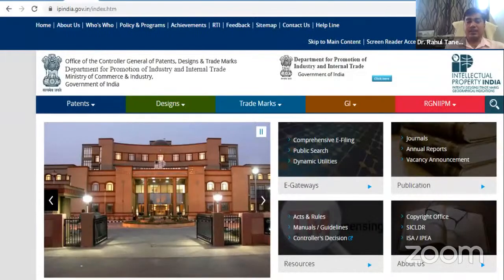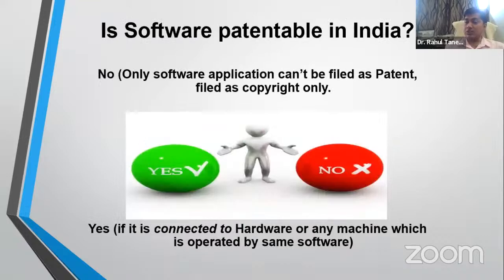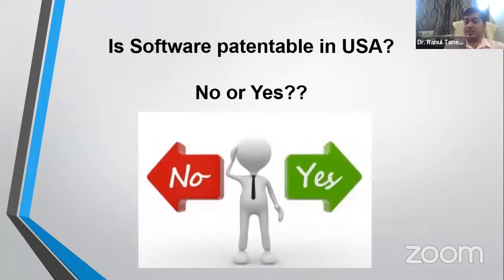This is the website of ipindia.gov.in. Is software patentable? Software as such cannot be filed for a patent application because a computer program per se cannot be filed for a patent application. But if your computer program is connected with some hardware, then you can file for a patent application. Like if any hardware is run by any software, then you can approach for a patent application. Otherwise, it is non-patentable as per the Indian Patent Act.